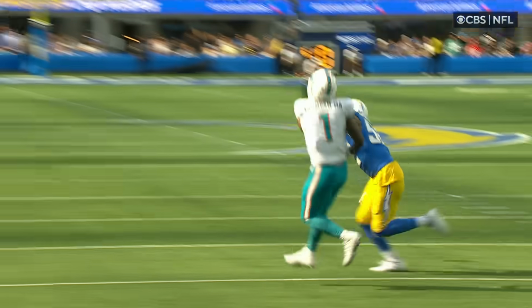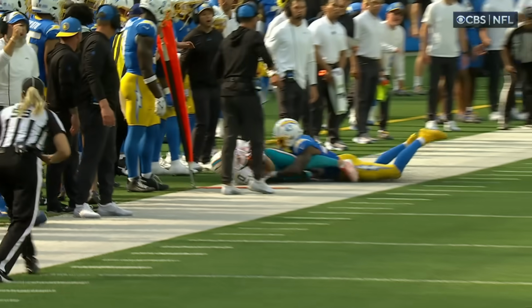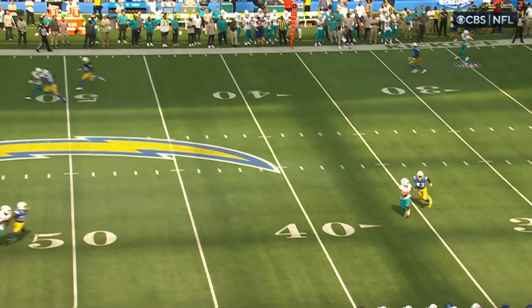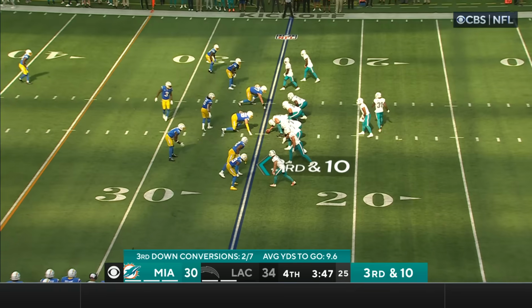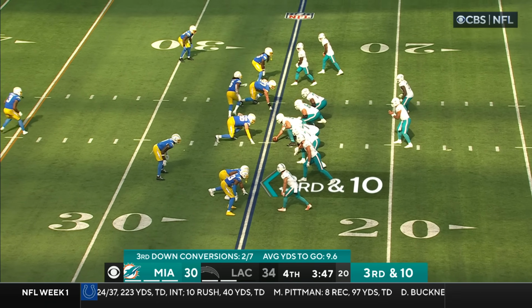And Braxton Berrios sticking with Tua as he gets to the outside. Look at the placement of that football. Wow. Able to secure the ball. There's no bobble to the ball at all. As much as Brandon Staley, the head coach of the Chargers, is trying to wave it off because he's right there in front of it, they would go for it here on 4th down. But let's see how this third down unfolds.